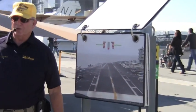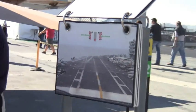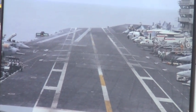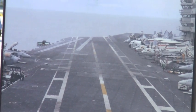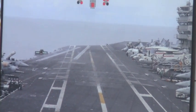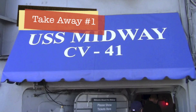This is a very low approach. If you continue that approach, one of two things is going to happen. Number one, you're going to be swimming because you hit the wake. Or number two, you're going to change the paint on the stern as you slam into it. Neither case is good. Now for the memory training takeaways.